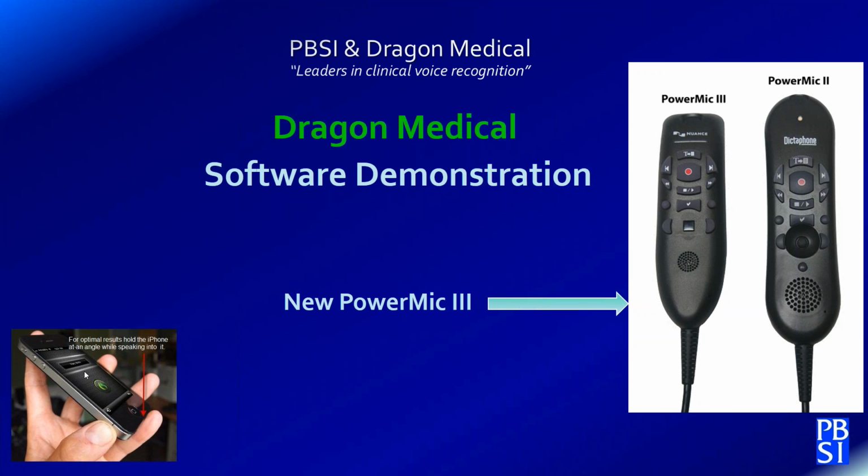You can use Bluetooth headsets. So there are a lot of different options, and we can help figure out the best choices. But I'll be using a PowerMic in demonstrating. So I'm going to do that now.